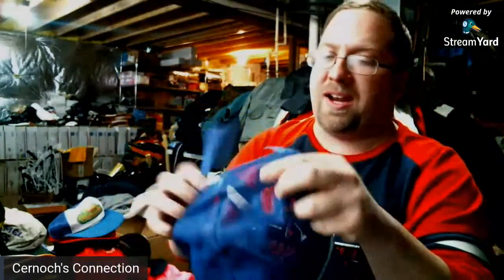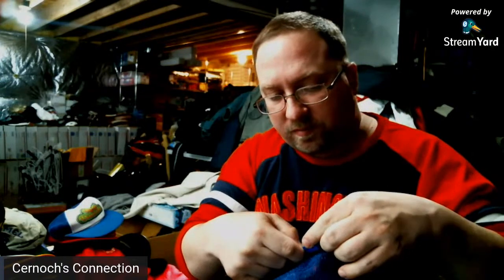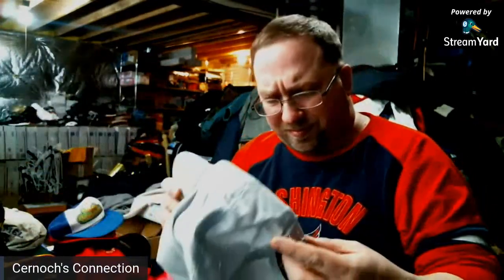I think I'm going to show you this one. Now I'll show you Heartbreak too. Here's a K Products hat with it broken. Look at that. I got K Products broke. I bought it this way thinking maybe I'll repair it or something. Who knows? It just came into the lot. Stuff like this too.